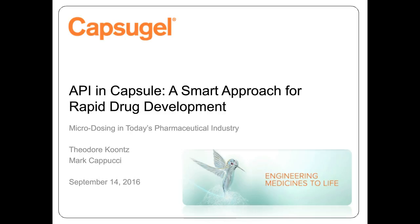It is our pleasure to have Capsugel with us today, who will be discussing API-in-capsule, a smart approach for rapid drug development. Today's guest speakers are Mark Capucci, Team Leader of Pre-Formulation and Formulation Development Services at Xcelodose, Ted Kuntz, Vice President Operations at Xcelodose. We also have Catherine Lehman, who's Senior Manager of Marketing for Capsugel Europe.